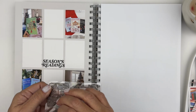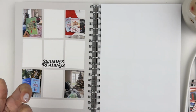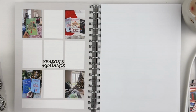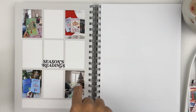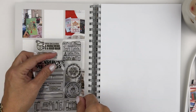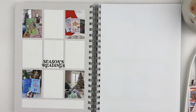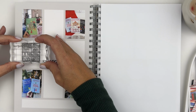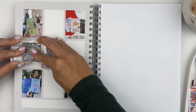So the second one that I love is this little bookcase, and that fits perfectly. I think I'm going to do it on both sides. I only have four photos this time. If I had more photos, I'd be good, but I only have four photos because that's all I took. So yeah, I think a double bookcase, that looks pretty cool. Yep, that is what I'm going to do. And I try to make decisions really quickly with these. This is exactly how I have created all the other pages that you see in the notebook, while watching my Christmas movies sometimes.